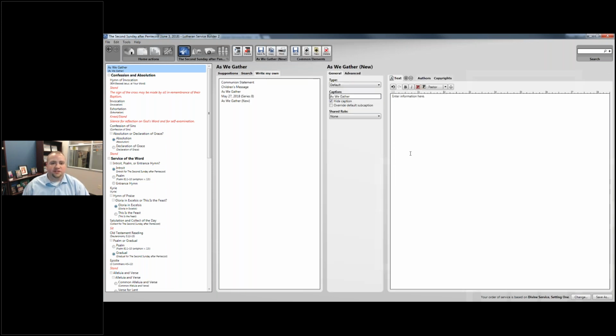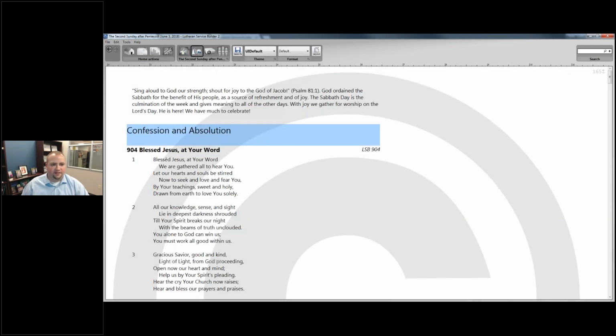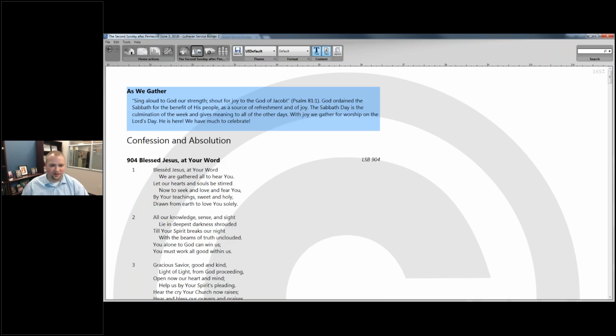And it changes this view to what we were looking at before. So I'm going to go in and copy paste this. I already have this written out, copied from Creative Worship, and I'll go ahead and save that. All right, so now when I go to my export to view my service folder, that's the first thing that comes here. And I can show the title as well or turn it off depending on how we have it defaulted. Or I could just say As We Gather with no text. That doesn't serve the purpose, so we're going to keep that on.